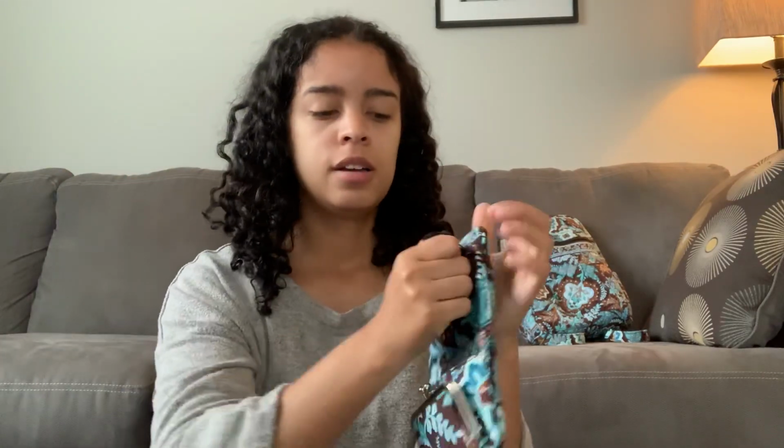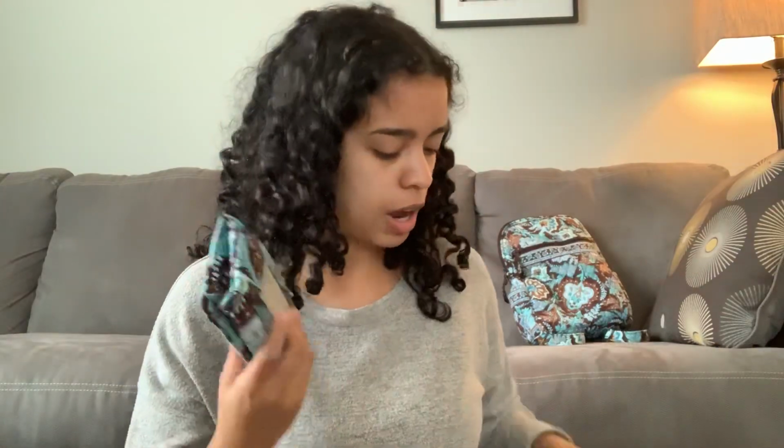Let me make sure nothing's showing here. Okay, it's not. So in here I just have all of my cards, and they're all organized really nicely, and I have my most used cards right in the front. So if I'm in a checkout line, all I have to do is unzip this just like I would with my ID case, grab my card, use it, put it back, zip it up, and close the wallet. Done. So I really like this wallet.